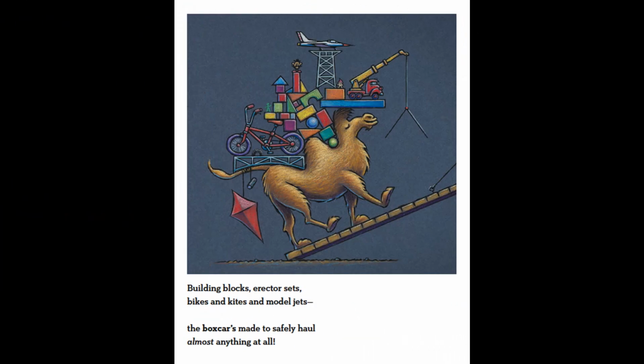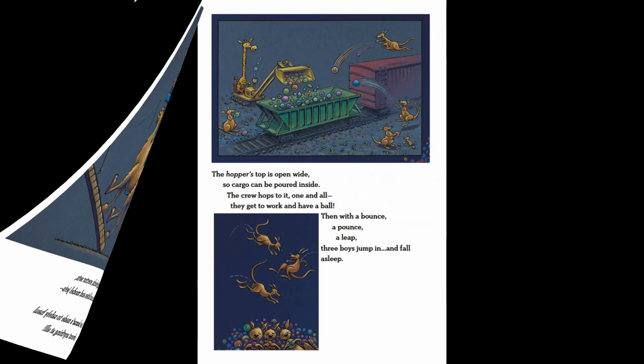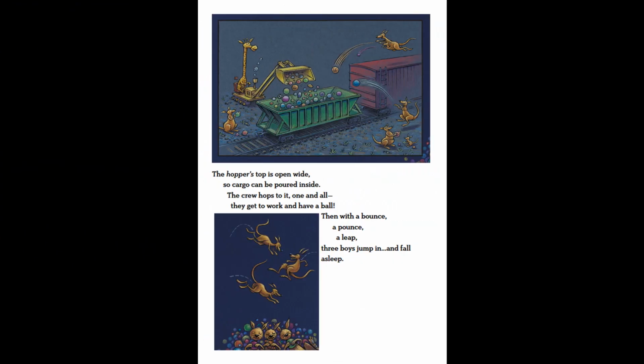Building blocks, erector sets, bikes and kites and model jets. The boxcar's made to safely haul almost anything at all. The hopper's top is open wide, so cargo can be poured inside. The crew hops to it, one and all. They get to work and have a ball. Then with a bounce, a pounce, a leap, three boys jump in and fall asleep.